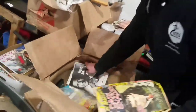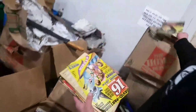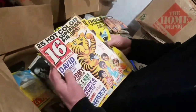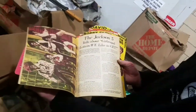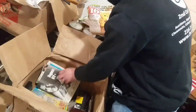See, now we got another 25-cent Dark Shadows comic book. Another 16. And some of these, you know, these are in horrible condition. But some of these old magazines like this, people like them because they'll take these pictures out of here. You know, you get a picture like this. The Jackson 5. You cut that out. You put it in a frame. Beautiful. And you can sell it. Well, of course, most people might not want the Jackson 5. But if it's somebody a little bit more out there.